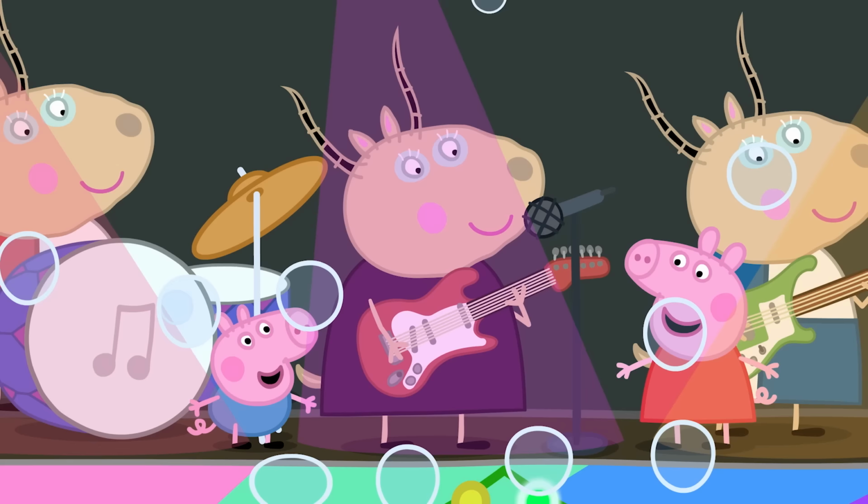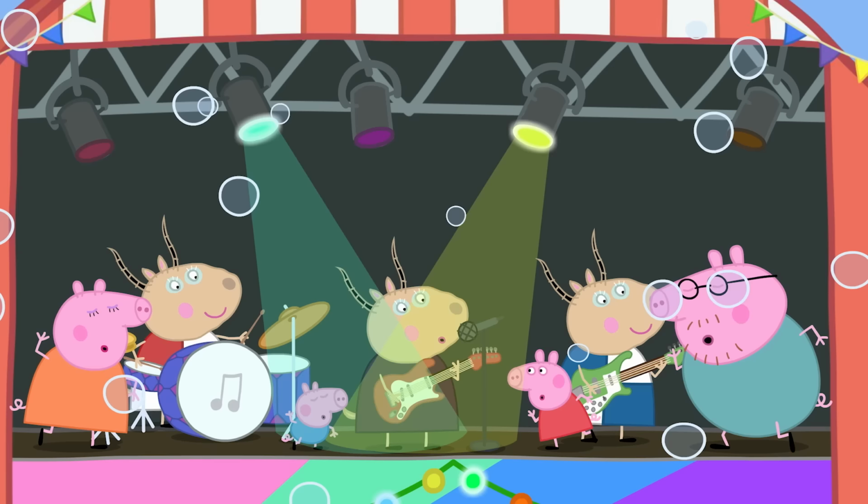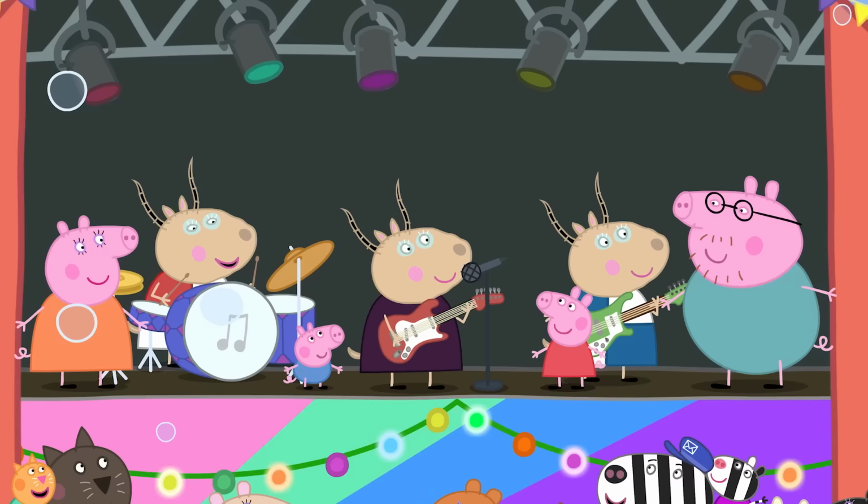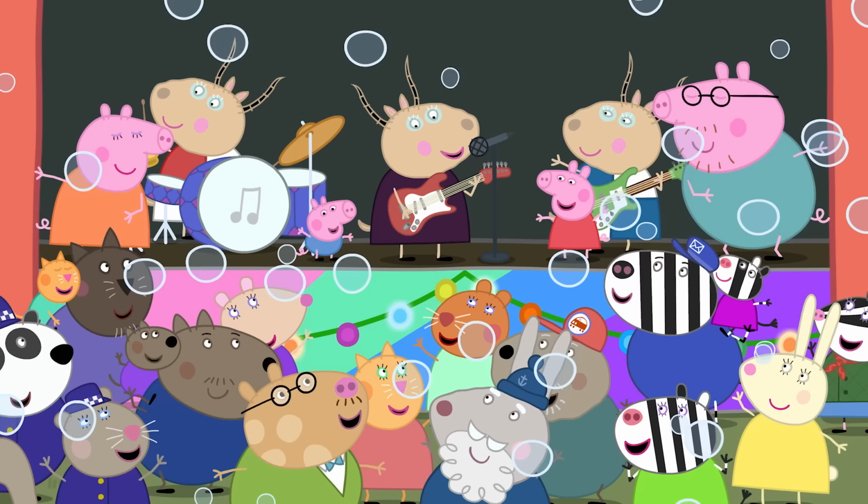Pop, pop, popping bubbles, popping away. Popping bubbles, popping bubbles all day. Hooray! Yay! Everyone loves Madam Gazelle's concert, and everyone really loves pop, pop, popping bubbles.